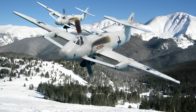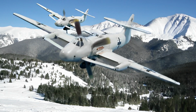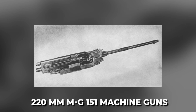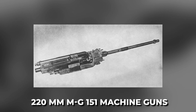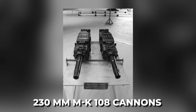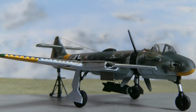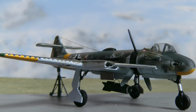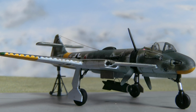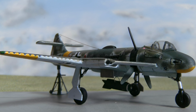In terms of armament, the setup included 4 forward-firing guns, with the option to add a 5th, if necessary. The standard configuration featured 2 20mm MG-151 machine guns in the nose and 2 30mm Mk-108 cannons in the wings. Additionally, a 50mm Mk-14 cannon could be installed elsewhere. Typically, 500 kilograms of explosives were carried under the fuselage, with additional bombs potentially mounted under the wings.